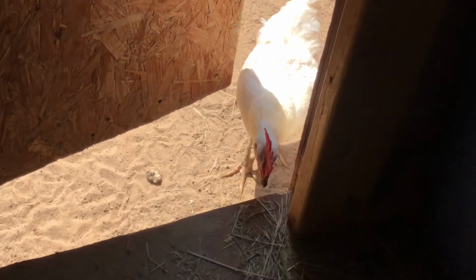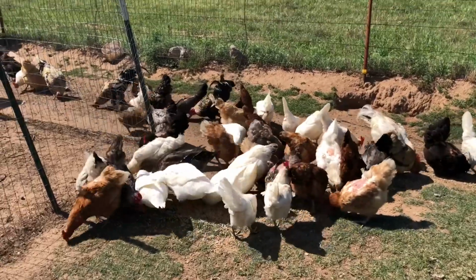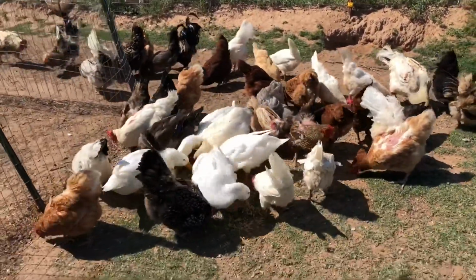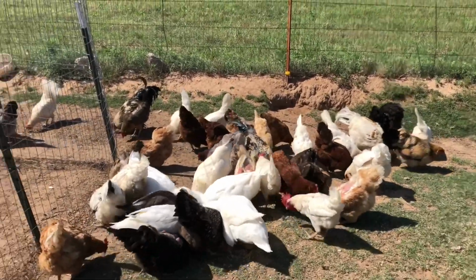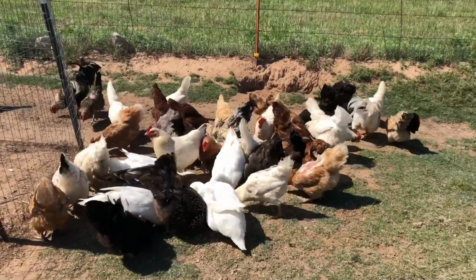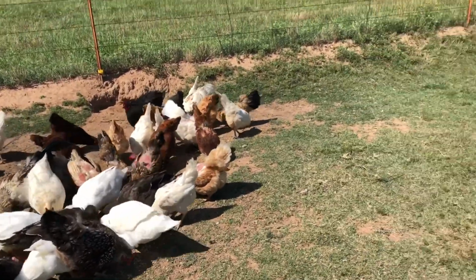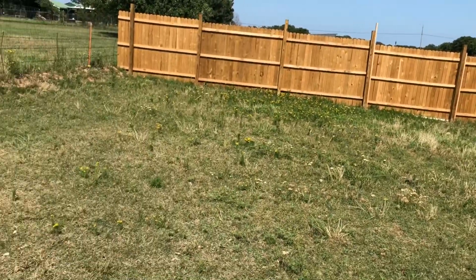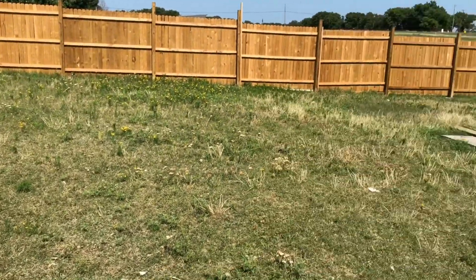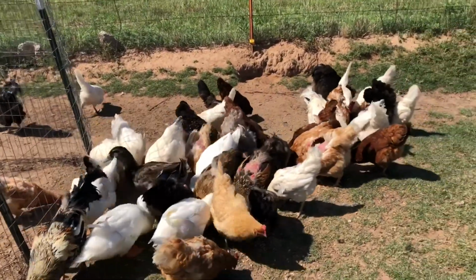Trying to get food early. There's all the chickens eating their food. The ducks are the ones that are always hungry. I have to put their food in a certain spot because anywhere else I put it, the grass will be gone. And the grass in the pen is keeping itself up pretty well with all the chickens going through. But they liked it when it rained because they would go around and eat all those bugs.